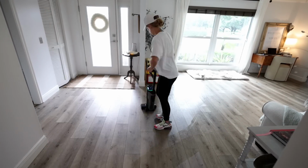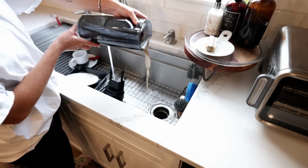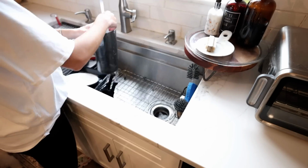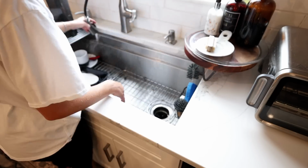It's making the process super easy, and you wouldn't believe everything that it's able to get up. I mean, the dog hair and just the dirty water that it collects, it's quite impressive. Now, I do recommend hitting your floors at least 2 or 3 times during a deep clean. This way you know they're actually clean.